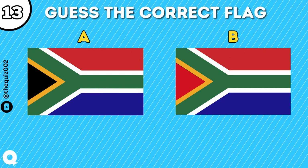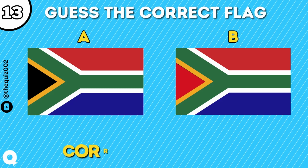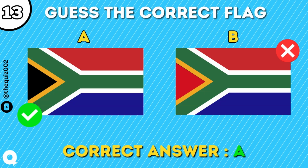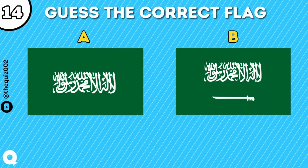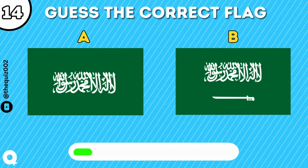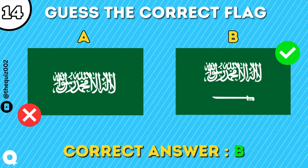Guess the real South Africa flag. The correct answer is A. Well, what do you think of Saudi Arabia flag? B is the correct answer.